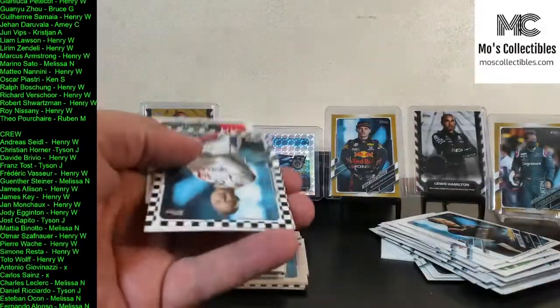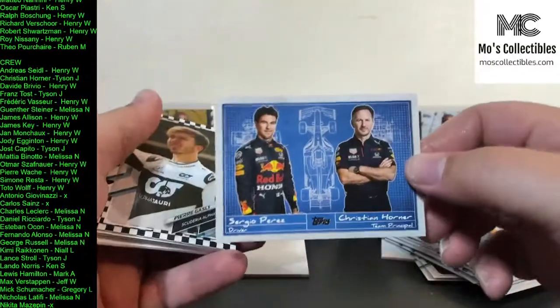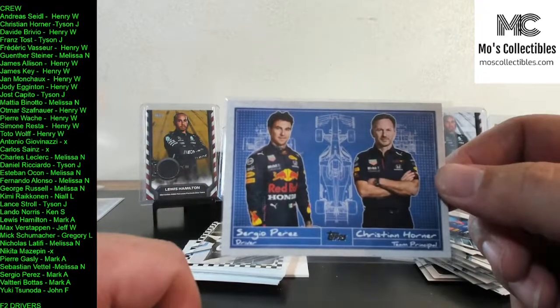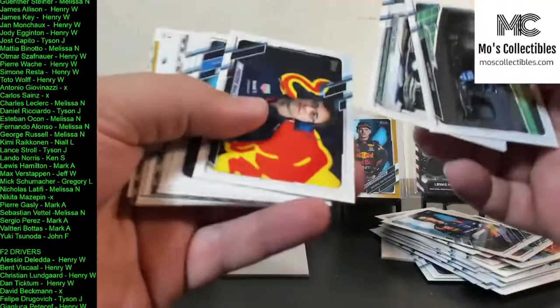Mick, 61. Mazepin, checkered. Checo and Horner. Mark and Tyson. Gasly, checkered. Man. Gold is the flavor of the night. Stroll, checkered. Well, flag with Alonso on the checkered.